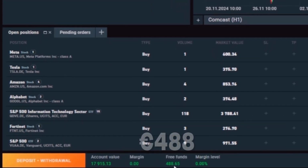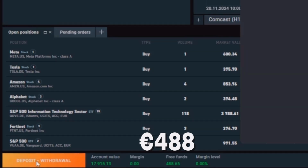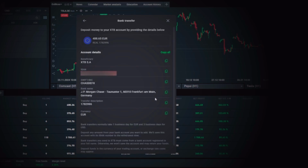At the moment, I have 488 euros of free funds, but I will add some more to show you the whole process. Just click on the orange deposit button, select deposit money, and here you can choose between card, PayPal or bank transfer. I will go with the bank transfer option.